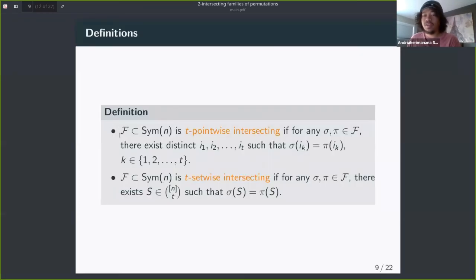So the definition of intersection that we had earlier, we can extend to t-pointwise and t-setwise. F is called t-pointwise intersecting if for any two permutations in F there exist t distinct points such that the two permutations agree on each of these points. And F is called t-setwise intersecting if for any two permutations in F they agree on some t-subset of [n]. And [n] here is the set 1, 2, up to n.